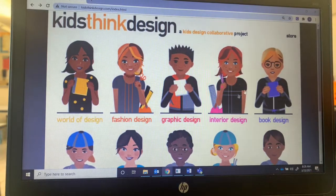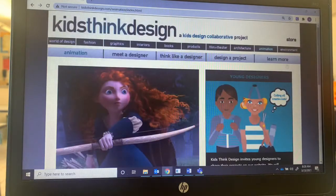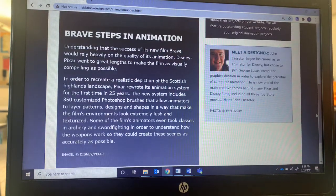The artist job that we will be talking about today is animation. Here you're seeing a picture from the movie Brave, and it says, Brave, steps in animation. Understanding that the success of its new film, Brave, would rely heavily on the quality of its animation, Disney Pixar went to great lengths to make the film as visually compelling as possible.